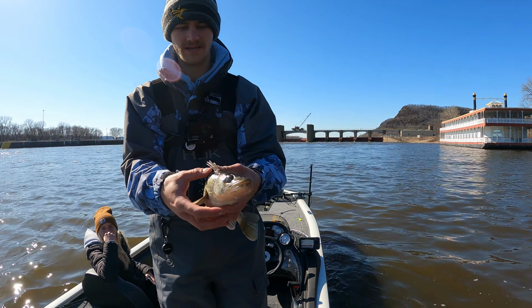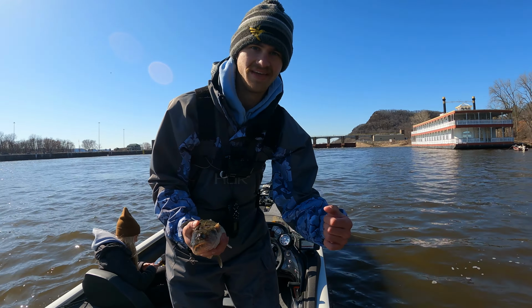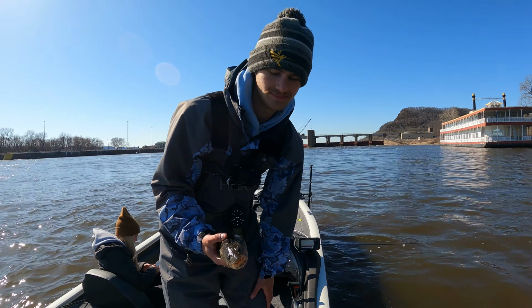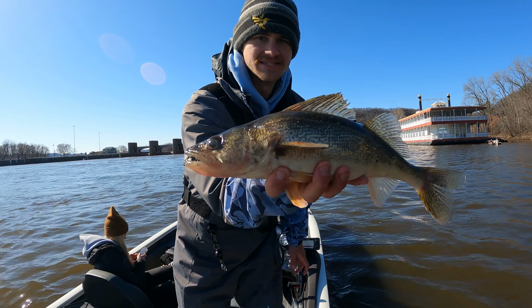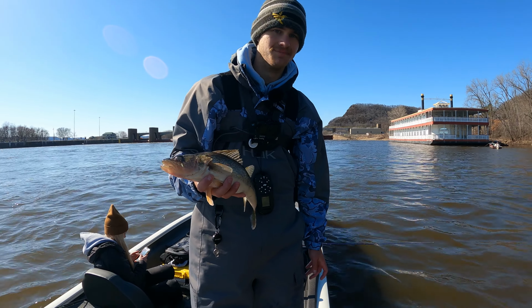What a beauty. He had one hook in the mouth and the other hook in the tail, so I'm wondering if he ate it, and then as I set the hook, I might have pulled the other hook into his tail, or maybe that happened when I was fighting him. Thought it was a little bigger fish, but no matter what, she is an absolute beauty. Nothing wrong with this guy at all. Just jigging him right up. This is awesome. Sweet.